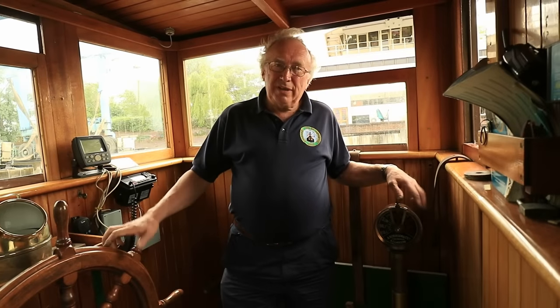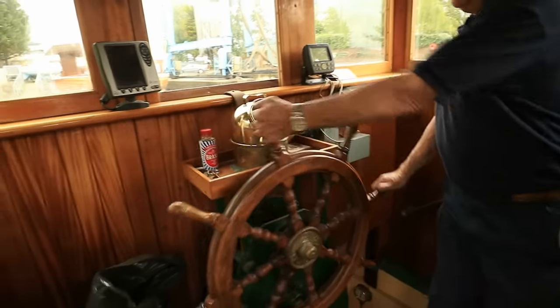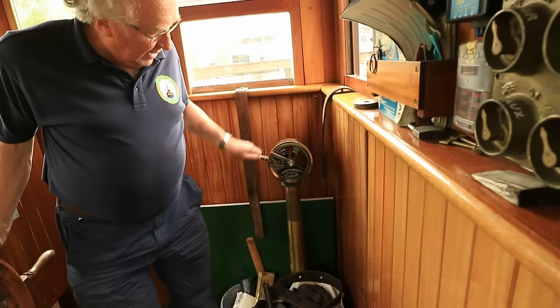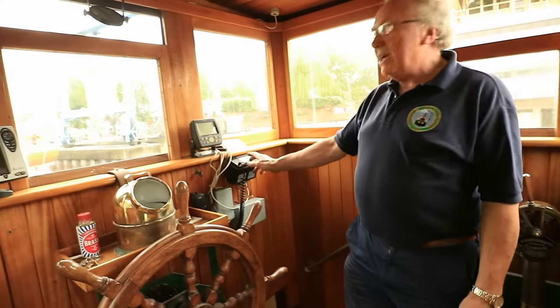So, hello, yes, we're in the wheelhouse now. This is where we control the vessel from. This is the steering position, so we steer from here. We control the engine room, or at least we talk to the engineer by the telegraph. So we ring for half ahead or stop. We communicate with other vessels with the radio and or sound signals by using the whistle.